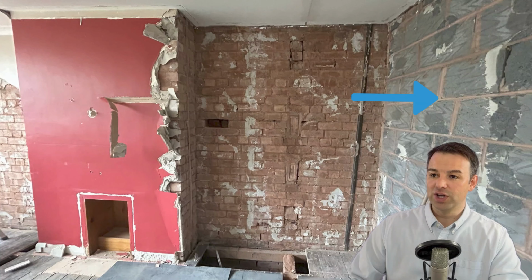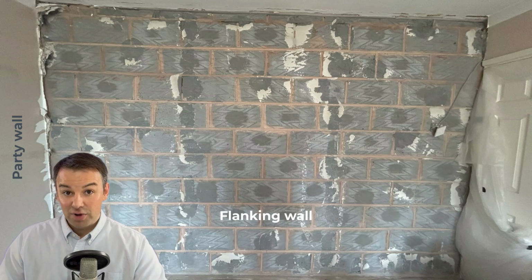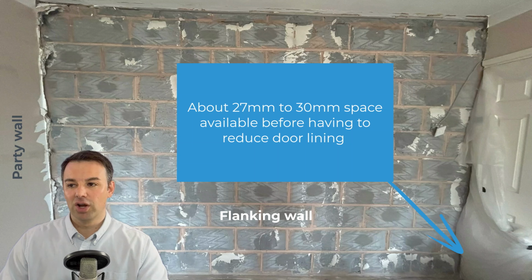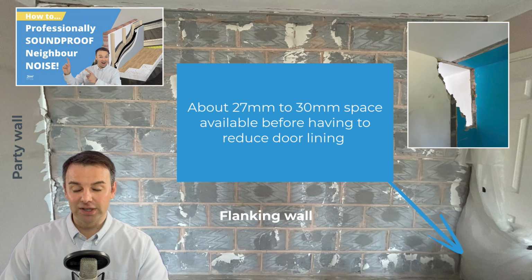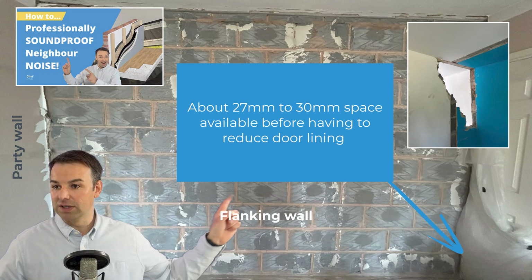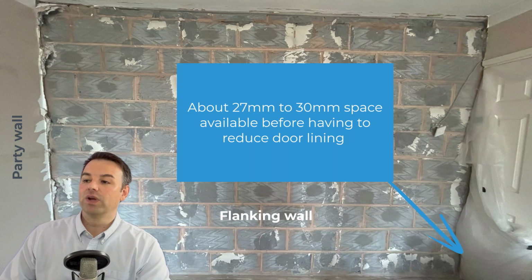Which leads us on to this flanking wall, this thermalite block wall, this lightweight block wall, which we know noise is transmitting very easily through. So you can see that we don't have much space to play with, and we don't want to remove this lightweight thermalite block wall completely and rebuild it like we've done on other projects, on other videos. Hopefully that link works. We have about 27 to 28 mil to play with.